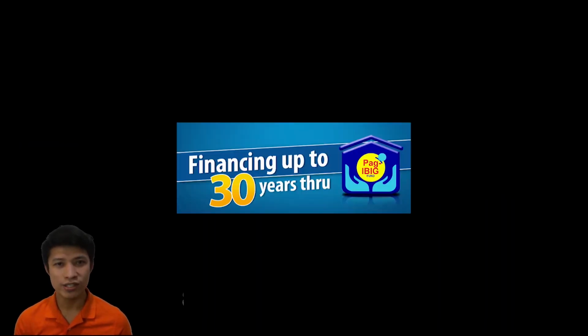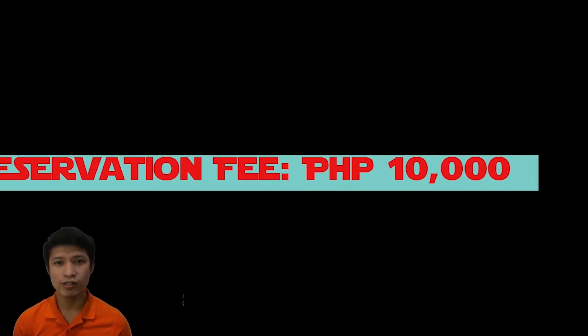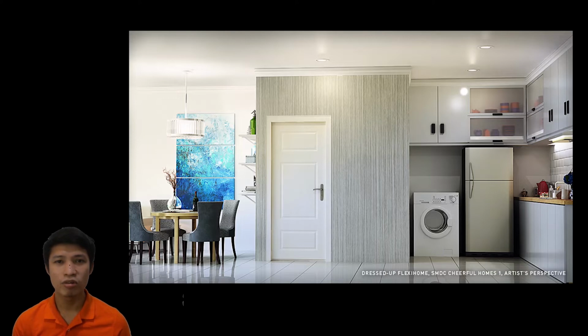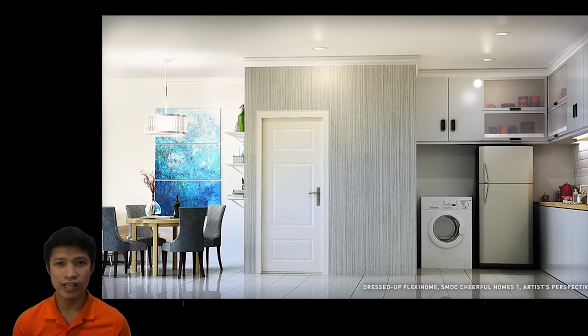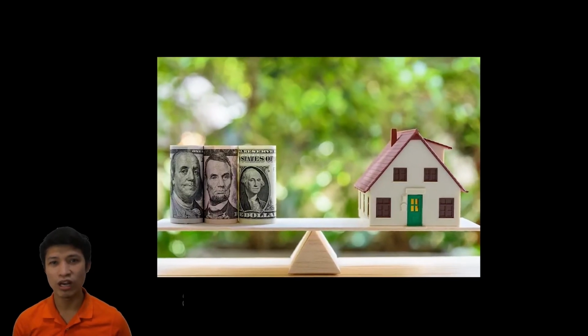Got it for only 1.1 million pesos including other charges. But I didn't pay it in cash. It will be financed through Pag-ibig. The reservation fee is 10,000 pesos and that is deductible from the total price. Monthly payment is 8,530 pesos for the first year. Then you can move in once approved for financing. The 10% down payment is payable within a year, but it always depends on you if you have enough cash.